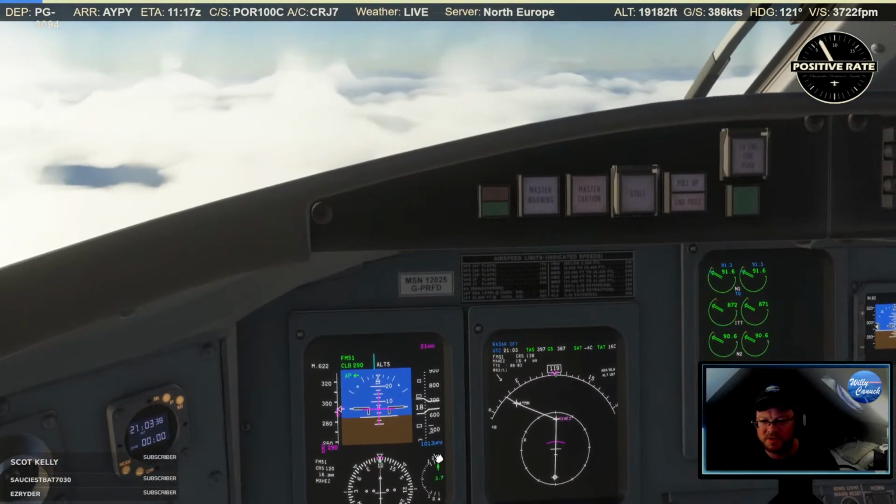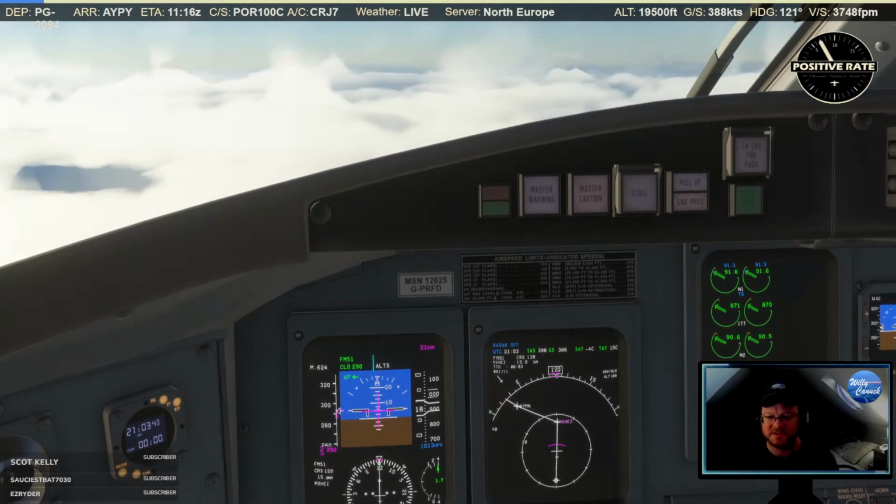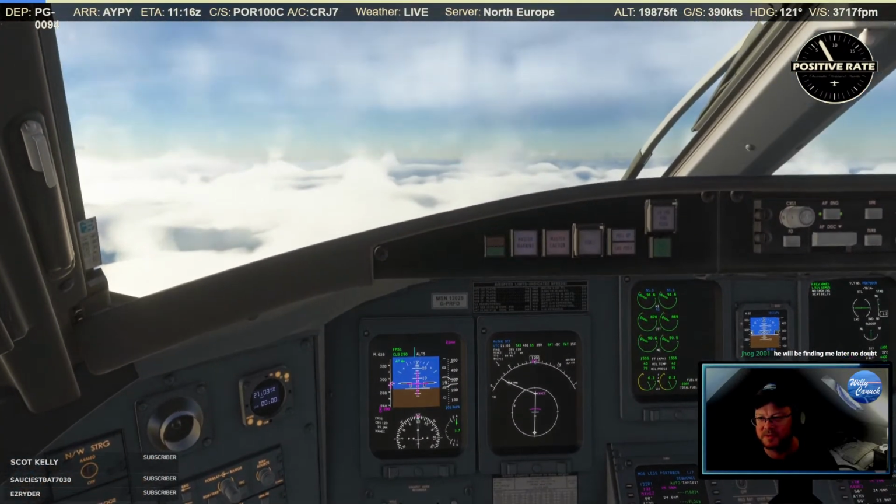All right, we did not have a barometer reading for Komo, so we just had it standard. But a quick click on the barometer will stop that flashing, which is just a prompt to go back to standard pressure.